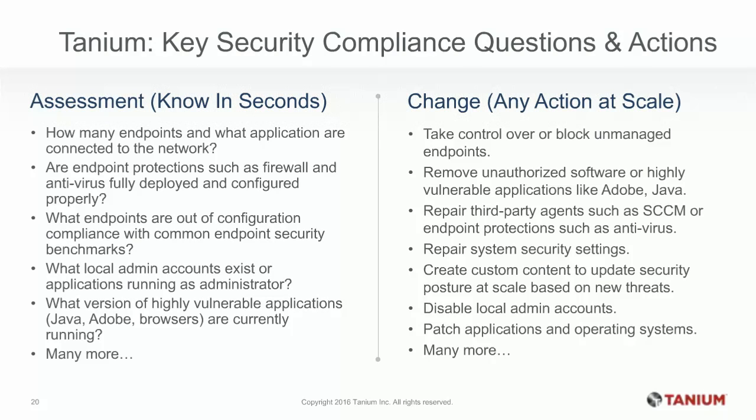On the change side or the control side, the ability to take any actions opens up numerous opportunities such as blocking unmanaged assets, removing unauthorized software, patching applications, making enterprise-wide configuration updates to respond to new threats, and repairing system security settings at scale. And there are literally many more on both sides, particularly when you can extend Tanium in any way that you can imagine.